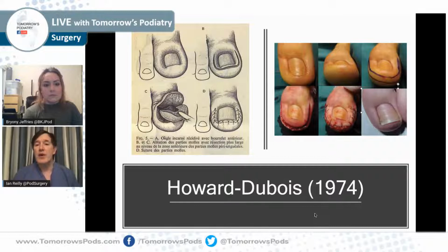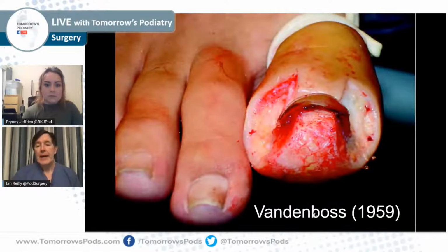So this would be where you've got kind of a short, stubby little toenail, which you think, well, again, the nail's not at fault. It's the soft tissue that's at fault. And there are even more aggressive versions of that. So the next one would be something called the Super U, which was developed in Brazil by a dermatologist. And then the most aggressive of the soft tissue techniques is the Van den Bos.